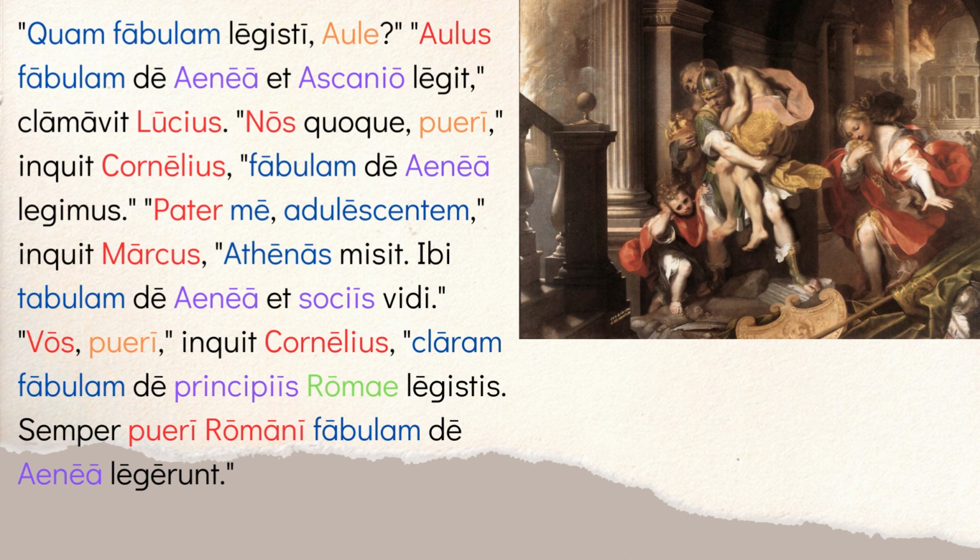Then you have "pater me adulescentem," inquit Marcus, "Athenas misit." So father sent, misit. That is perfect tense. You can tell because this is mitto, mittere, and misit with the s is the third principal part, right? So it has to be perfect tense. So it's saying father sent me, a young man, adulescentem, right? A young person, or in my youth, you might say.